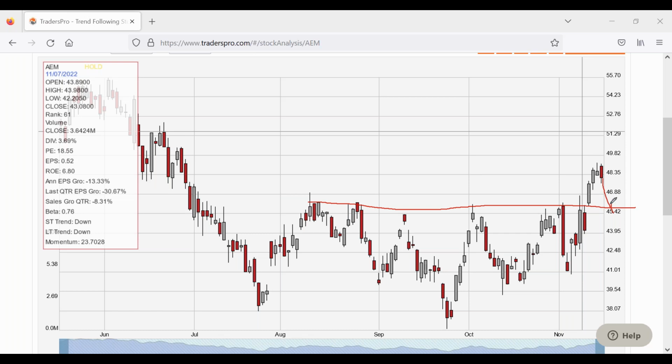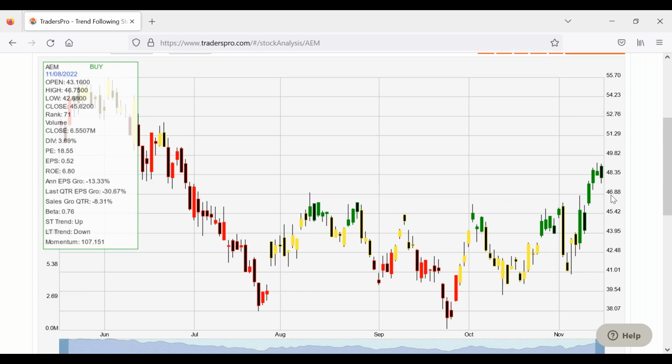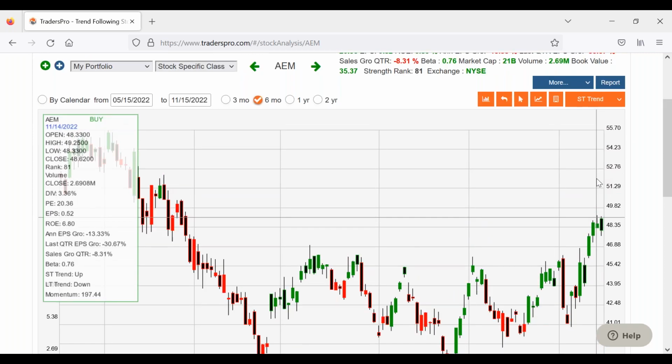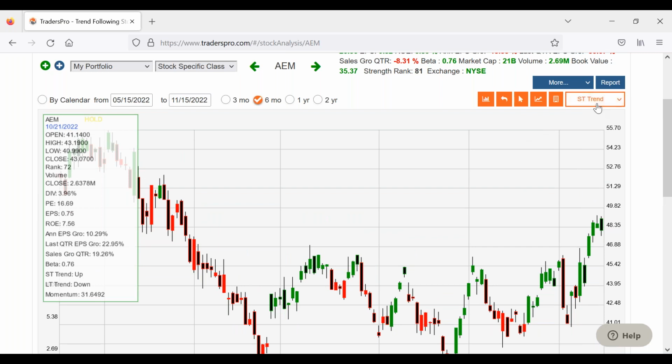Now, again, some of these trade management decisions I'm making right now are unique to these conditions. In normal conditions, you could wait for it to go to a sell signal to get out, or wait for the short-term trend to change from green to red or something like that. There's a number of things you could do in a bull market to manage this.